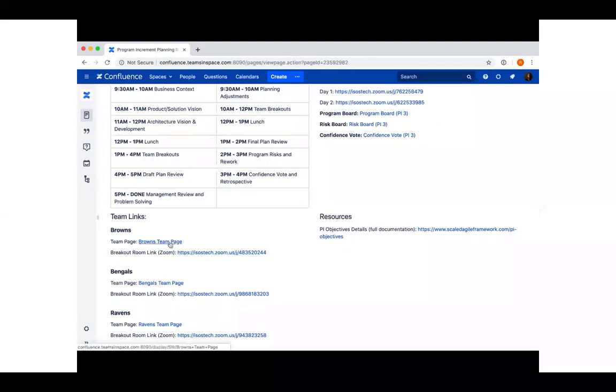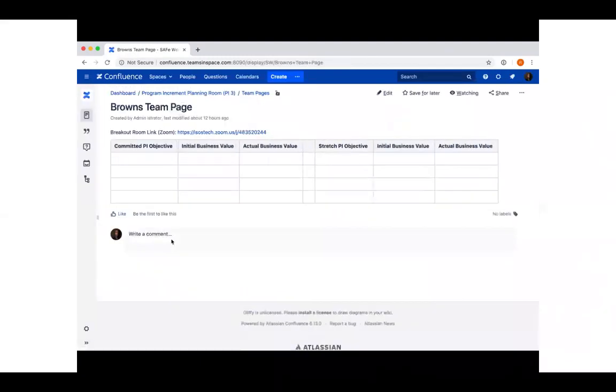And for the individual team pages, let's go into the Browns team page. You have an additional link here to the Zoom session for this group, which will be the same as the one that you find on the base page. And you will also be able to list out all of your objectives and their business values.